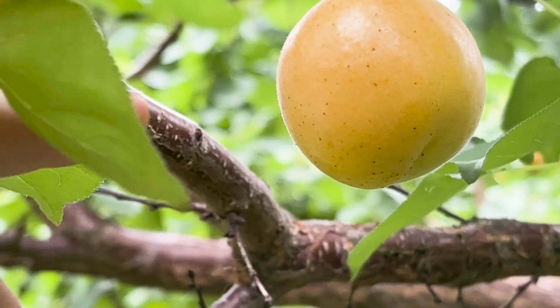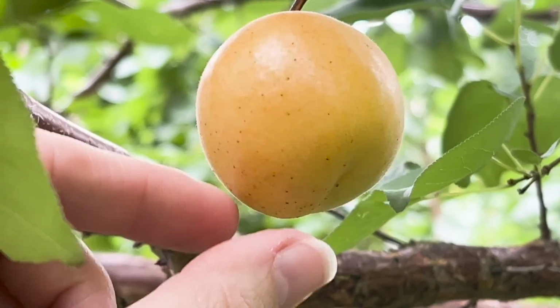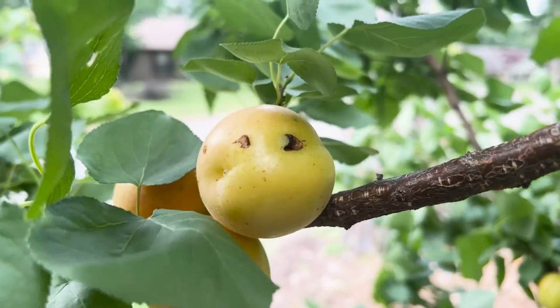And then you also want to look at the skin. When it's underripe, it's a little shinier and smoother. But as it ripens, it gets this soft, almost velvety texture. It's not nearly as fuzzy as a peach, but there's this slight bit of texture to it, this softness. But at the same time, it should be nice and smooth, pretty much wrinkle-free.